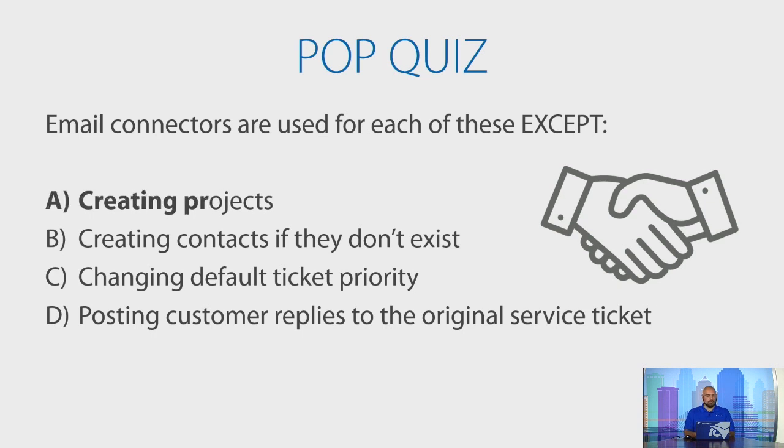So the answer was going to be creating projects. Now, this is kind of a trick question, right? So the email connector setup table itself is not going to allow you to create those projects, but I would campaign depending on what kind of offerings you have for your clients. Maybe you do have a scoping for new business service board. You could have an email connector that pulls in those tickets to that service board, and then you can create the project from that ticket. So yes, you did get this right, but I did want to also kind of open the ideas as to what we can really do with this email connector.